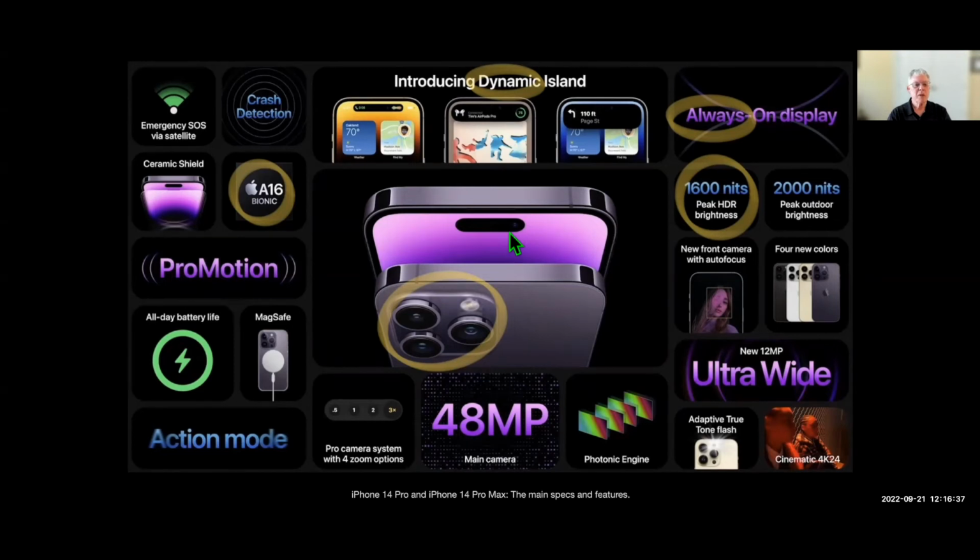Okay, so again, you have the emergency SOS on this phone, just like the last one, crash detection. This Ceramic Shield is their fancy name for their glass on the front of the phone. It's on all 4 phones. It's supposed to be the strongest Gorilla Glass and so on. This one does come with a new chip. The 14 does not. The 14 Pro line has the A16 Bionic chip, which gives it some more efficiency and a little faster speed.